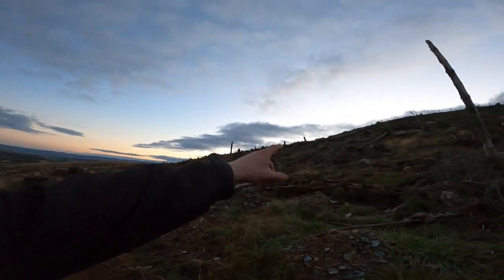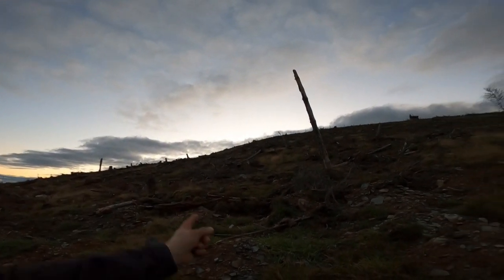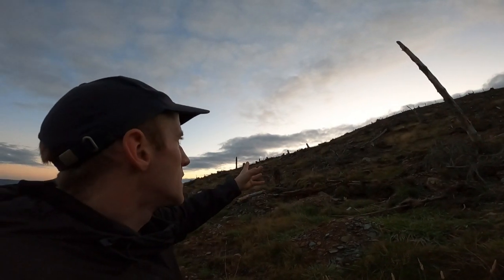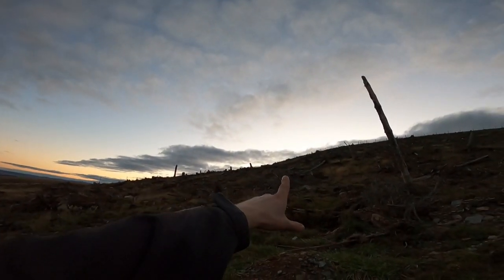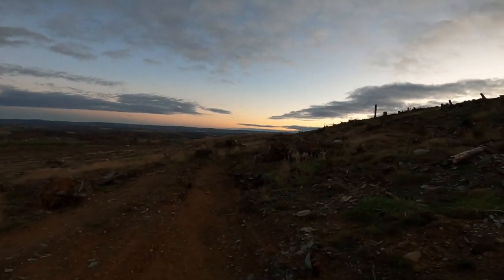I can actually see the silhouette of a deer, and that's insane because there's that high fence line around the side of this, and it just shows the deer have somehow gotten within this area. If I had a proper zoom lens I would get it, but it's just up there on the hill. It is getting darker and darker now, folks.